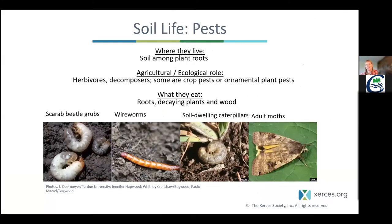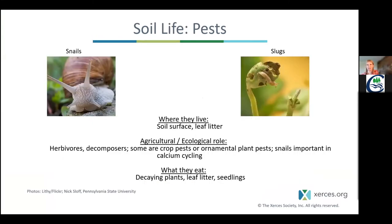And then there are, again from a human or agricultural perspective, some soil invertebrates that are pests, like beetle grubs, wireworms, and the soil-dwelling caterpillars of many moth species as well. In some conditions, snails and slugs are also part of the pest contingent. But again, a healthy population of many beetle species, including lightning bugs, can help manage slug populations.